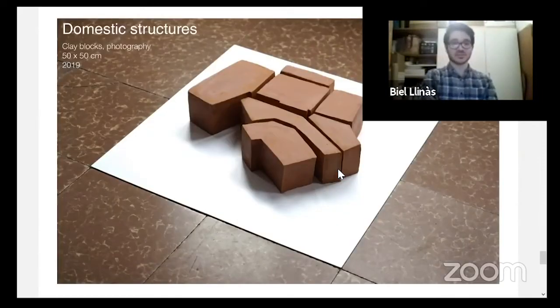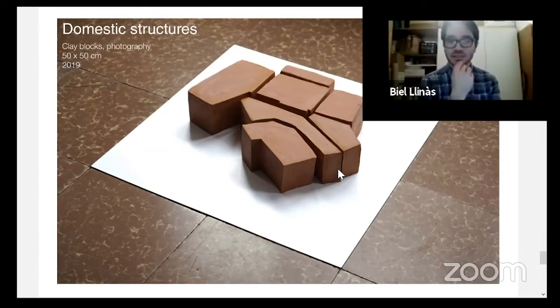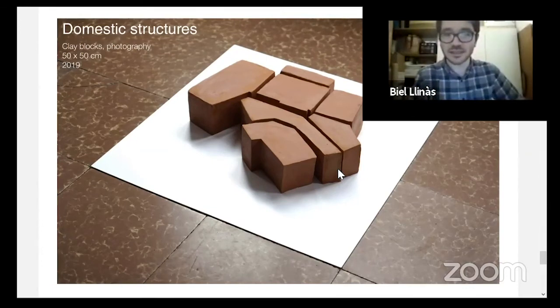Finally, I wanted to show you this project, Domestic Structures, which was developed in 2019, 1 year before all that crisis. It's like a reproduction based on clay blocks of the different shared rooms that we are sharing in our apartment here in Barcelona. The most interesting point, I think, was the process itself of creating the work, because it was done by hand, like creating the material, the clay, and that process had like a symbolic meaning for me. And also the material, the clay, I mean, it's related to nature somehow, to earth.